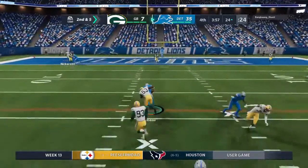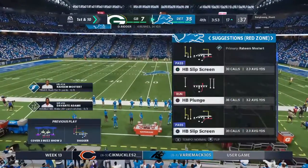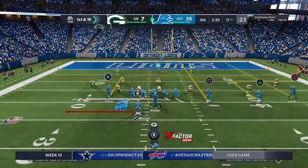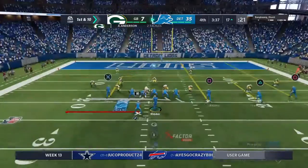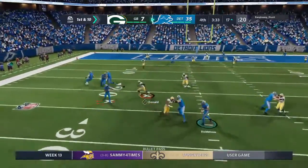Steps away to his left. And he'll get it down this time to the 17. Maybe not exactly what they had in mind, but that scramble good for 6 and a 1st down. The 17-yard line. From the red zone now, they'll look to throw.